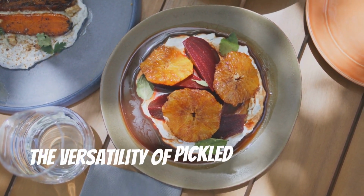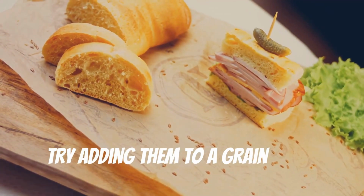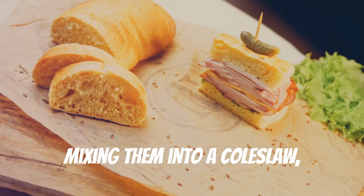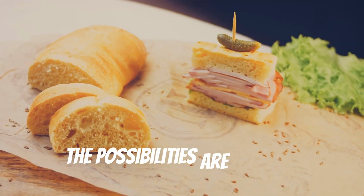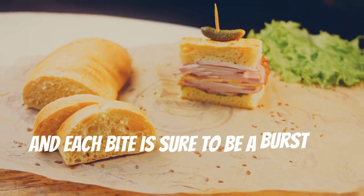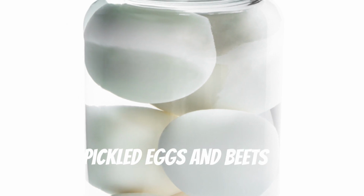The versatility of pickled beets means you can get creative with how you use them. Try adding them to a grain bowl, mixing them into a coleslaw, or even using them as a topping for tacos. The possibilities are endless, and each bite is sure to be a burst of flavor. So, embrace your inner Civil War cook and give pickled eggs and beets a try.